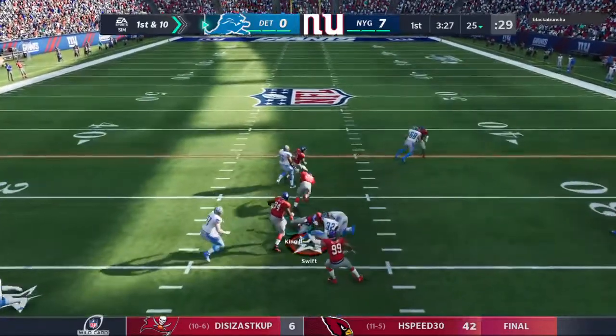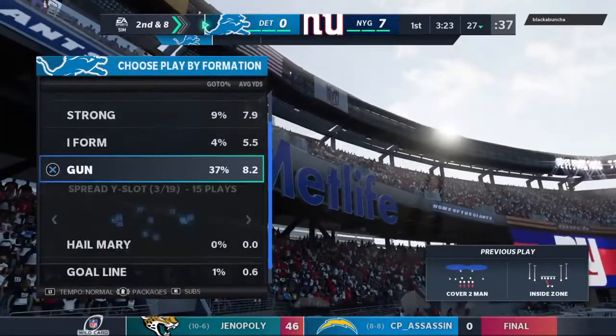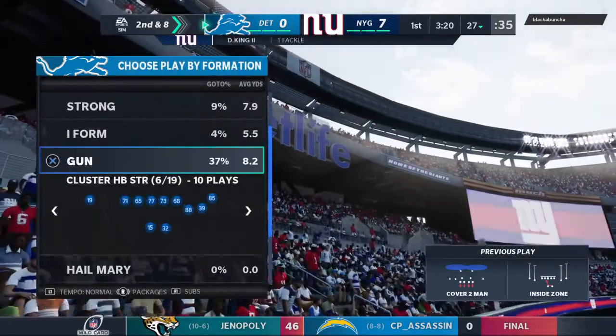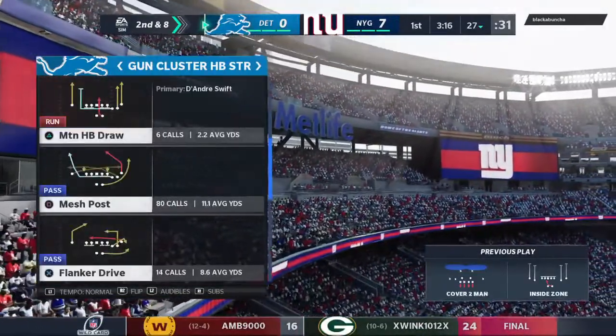They'll run for the first time with DeAndre Swift. And he's upended after a gain of 2 out to the 27. Desmond King making the tackle. They'd love to just strike back with a touchdown right here, and if it's a long play, so be it.